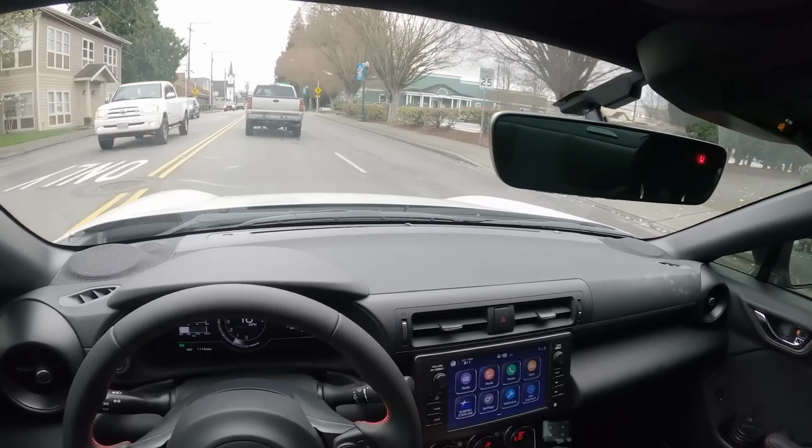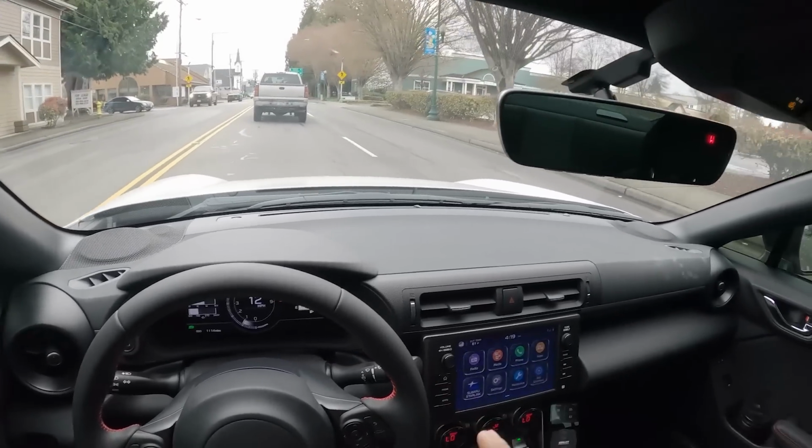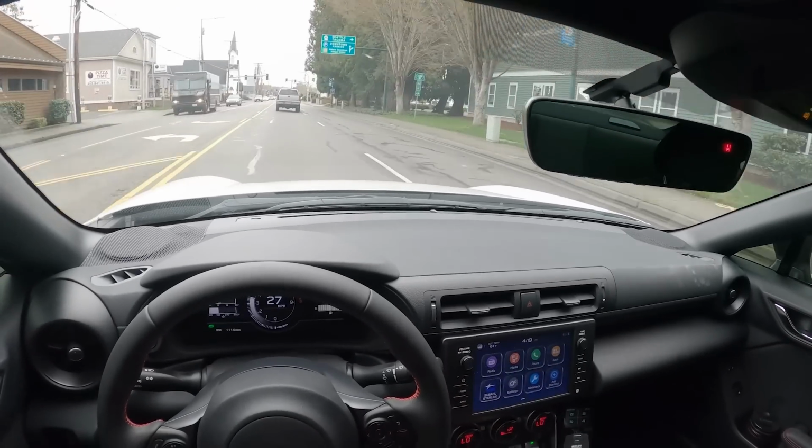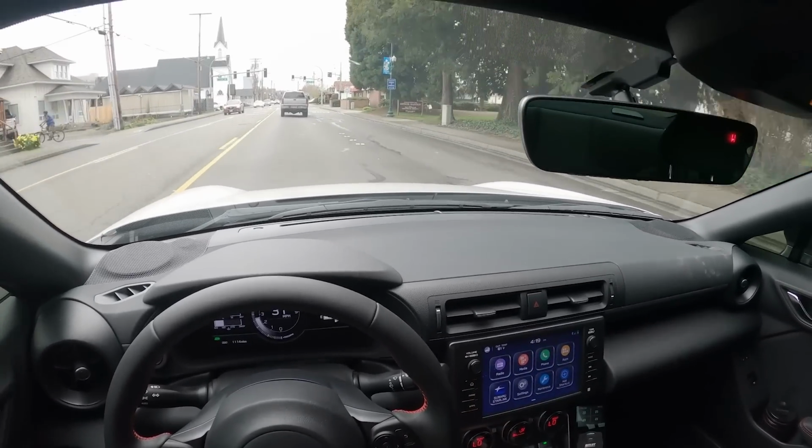So to answer the question, am I still happy with the car after having it for 3 months? I'm exceptionally happy with the car. I don't have the need to crazy modify it like I do with some other cars right out of the bat. I feel like it's pretty good out of the box.